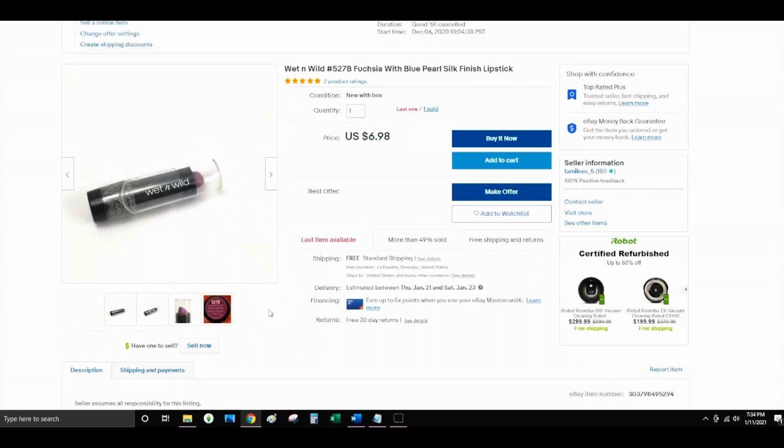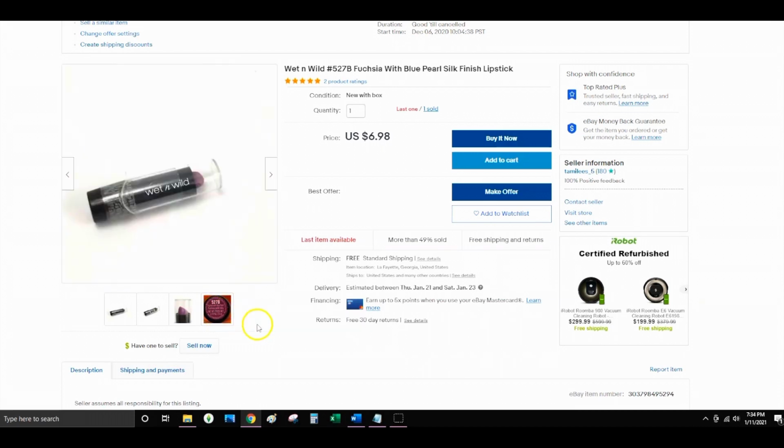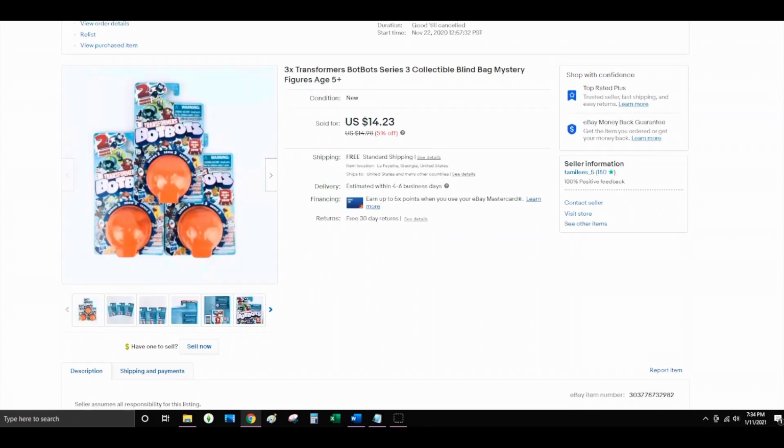And next is this Pearl Silk Finish Lipstick. Sold it on the 2nd. It's a fuchsia. It's kind of a pretty color, but too dark for me. This was in my auction. It expired on 1/29 of 20. It expires in 22, but 14/23, and it was only about $3 to $4 to ship. It wasn't very high at all. And I sold that on the 2nd.